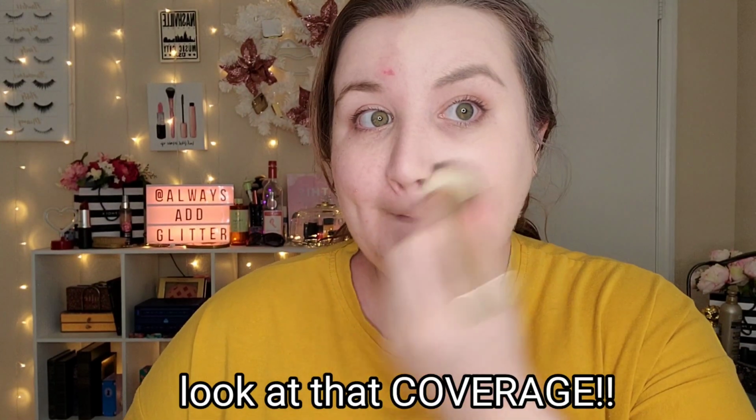This shade is actually perfect for me. I was expecting this to be a little too deep for me, but it works so well. And as you can see, it's just sliding on beautifully. It's one of the easiest foundations to apply, honestly. I don't usually use a foundation brush very often, but with this one, I find that it just makes it go super fast and really even too. So I don't take it too close to my under eyes because that's what concealer's for.